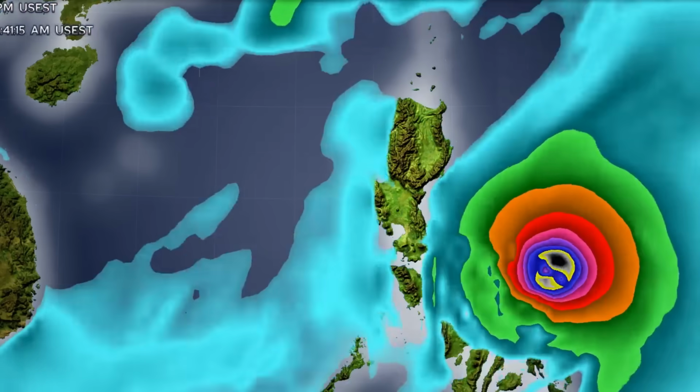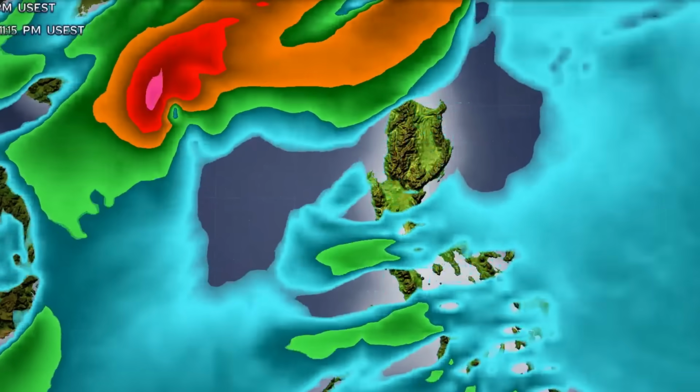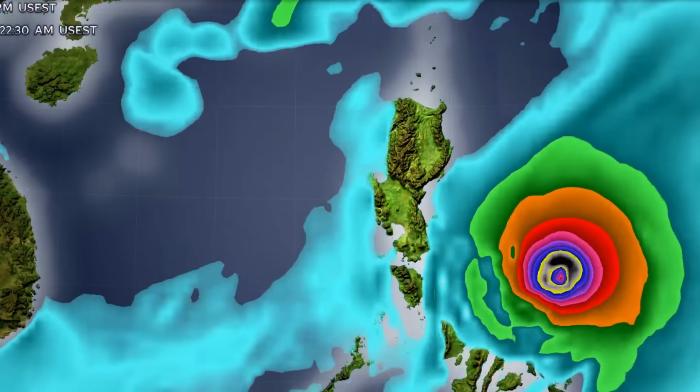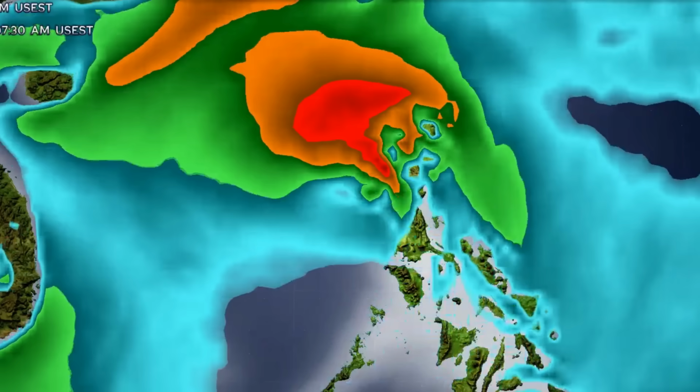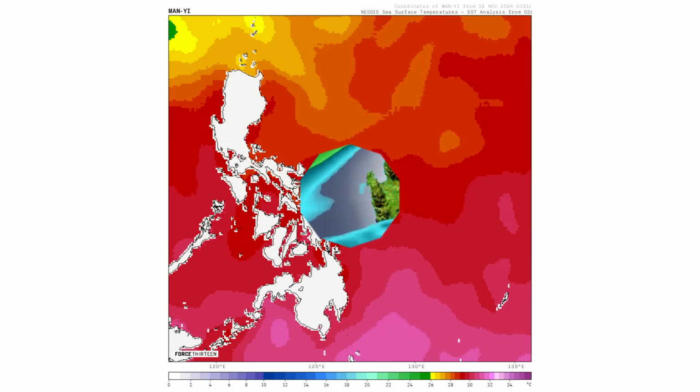Preparations for this dangerous typhoon need to be rushed to completion. This is an extremely dangerous situation. One, because it's a Category 5, and two, the Philippines have already dealt with 4 straight storms in a row, and this is number 5 coming right on up. At least number 5. There would be even more, actually. I don't remember how many there were in a row, but it's a lot.